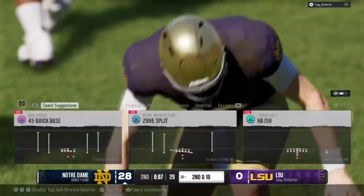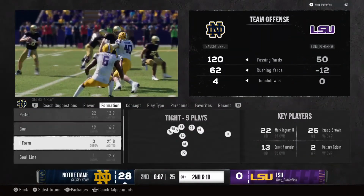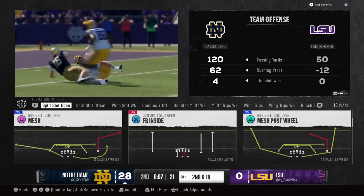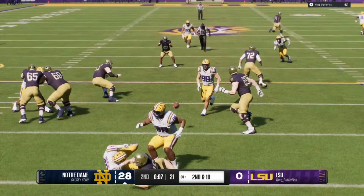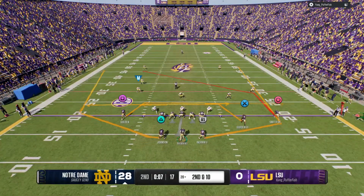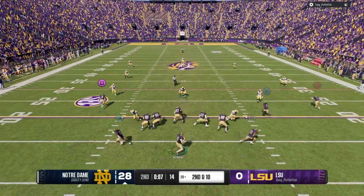Pass is incomplete, and we dwindle down to 7 seconds. Doesn't take this defense a lot of time to get to the quarterback, man. They've got speed all over the place. They hit him so quickly, and because of that, the ball falls incomplete. Still at their own 20 after that last incompletion. It's 2nd and 10. The receivers often will run their route based on a side adjustment.